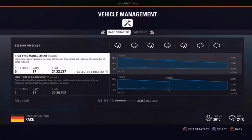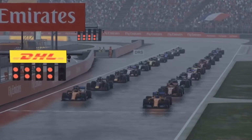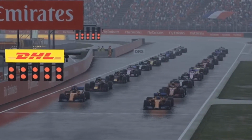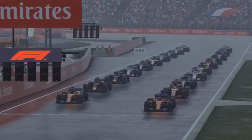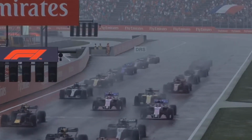So getting through turn 1 cleanly is going to be a challenge, but it's a very, very fast turn 1, as we have the wet tires. We're going to go for the trackside view for 5 red lights here for the German Grand Prix, and the lights are out, and we're underway for 17 laps in the wet around the Hockenheim circuit. We get off to an okay start.